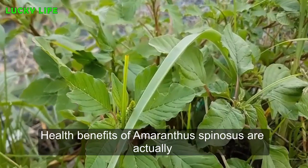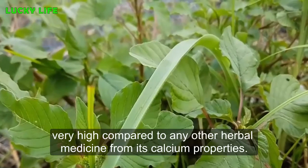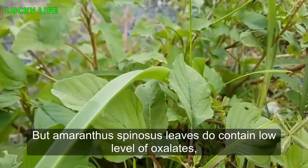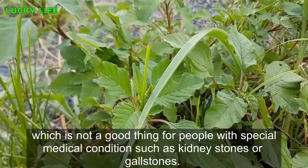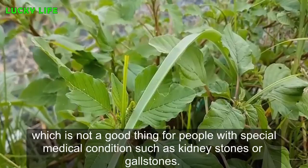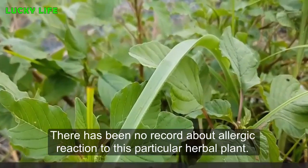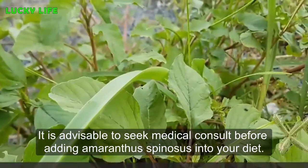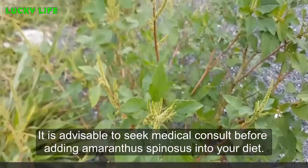Health benefits of Amaranthus spinosus are actually very high compared to any other herbal medicine from its calcium properties. But Amaranthus spinosus leaves do contain a low level of oxalates, which is not a good thing for people with special medical conditions such as kidney stones or gallstones. There has been no record of allergic reaction to this particular herbal plant. It is advisable to seek medical consultation before adding Amaranthus spinosus into your diet.